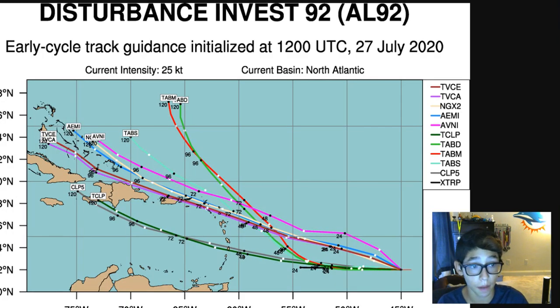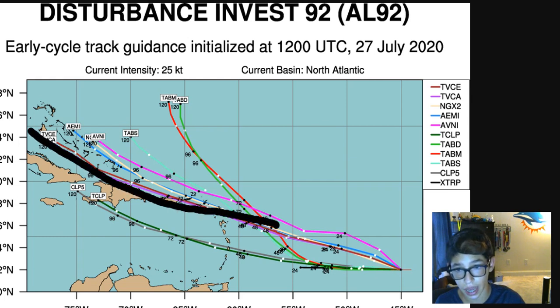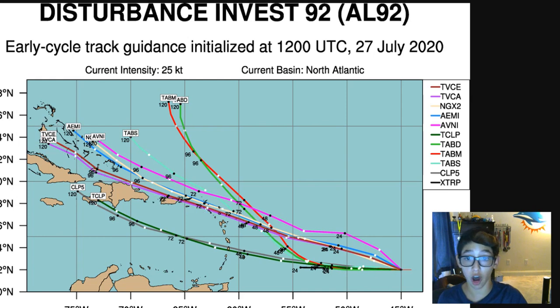Now let's check out a more detailed, closer zoomed-in track. So here's a new update. As you see, a lot of models are now showing it going north of Puerto Rico, and it heads straight towards the Bahamas. That'll be the favorable conditions for maybe hitting the North Carolina area. But if it goes like this, just grazing Puerto Rico, that's where we're going to bring a threat for Florida. So it's all depending on where it goes relative to Puerto Rico.